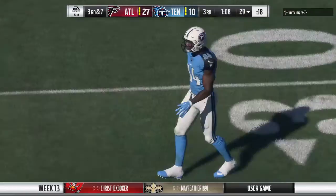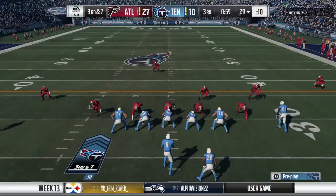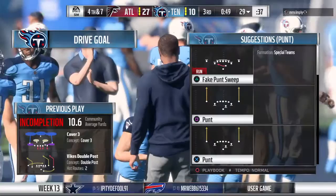The Titans on third down. They've been near perfect, 4 for 5 to this point. This is third and seven. And he motions the wide receiver. From the shotgun, it's Mariota. And incomplete. The contact made the ball roam free and brings up fourth down.